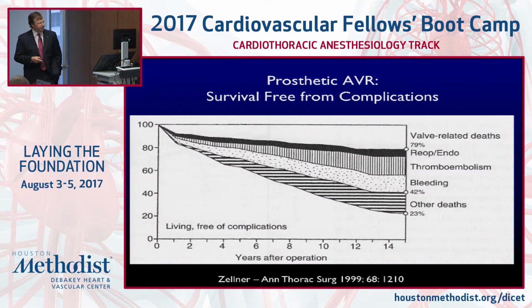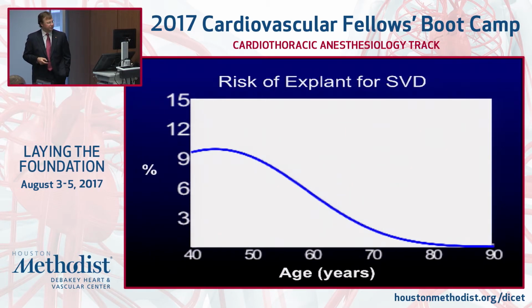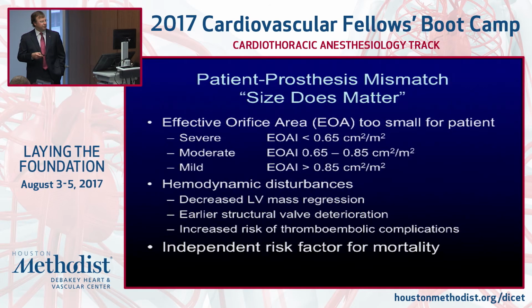And by the time you get out to 15 years, of the patients who got a prosthetic AVR, there were about 23% of them still alive, reaping the reward of not having the risk of a reoperation from their tissue valve. So not all of the mortality was due to their mechanical valve or Coumadin or anything else, but these are the patients that are trying to benefit from the longevity of not having to worry about a reoperation in 15 years. So we also know that the risk of explant for structural valve deterioration is higher the younger you are.